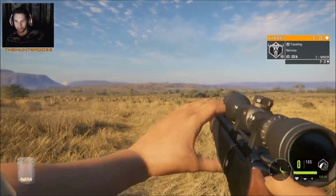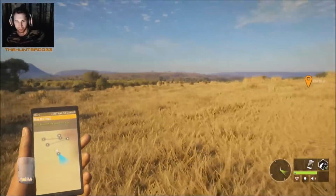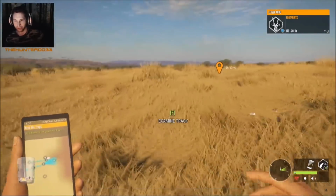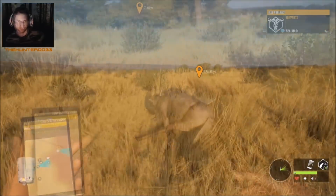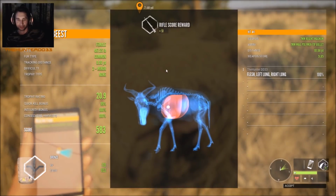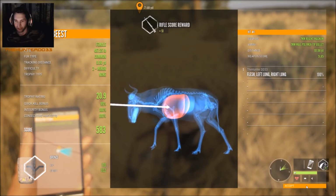It's down. Yeah, look, this is a different kudu. It was right next to the other one, though. See, look at the weight difference. 170 to 200 pounds on this one. The other one weighed like 100 pounds. 70 to 100 pounds. Where do we hit? We got a double long shot. We were just a little bit too high. Just a touch too high. She scored a 20.9, total score of 583 on that. 197-yard double long shot.